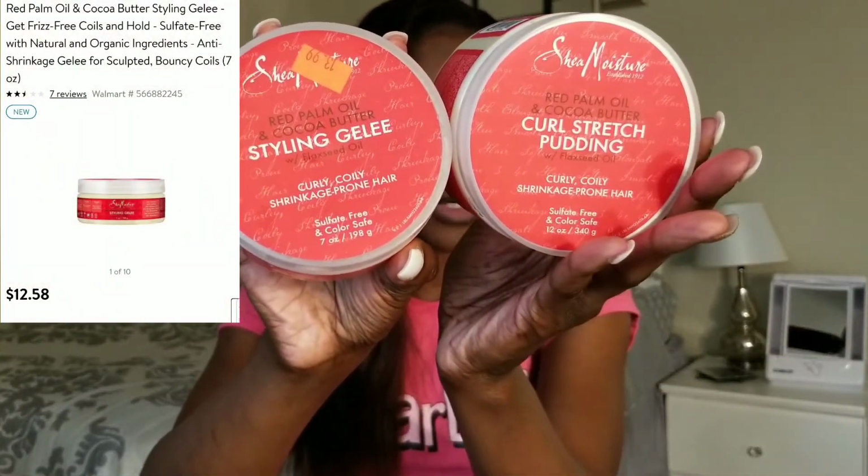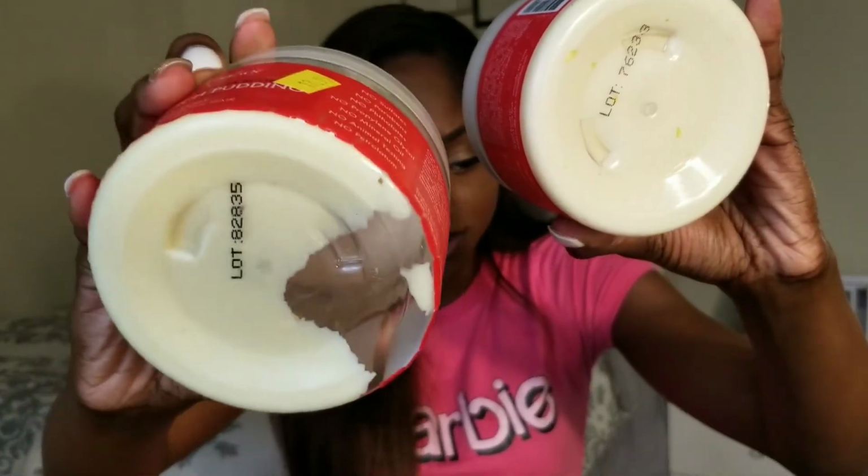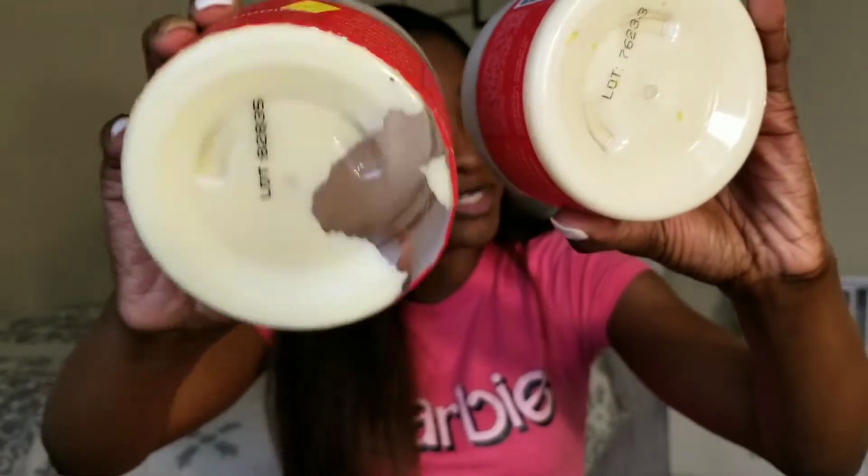So this is what I want to show you. The curl stretch pudding and the styling jelly. Now, I have two of these. As you can see, this one is really well loved. And this one right here is the new one. I cannot run out of this stuff. This stuff is amazing. When I say it makes your hair so soft, your hair will feel like pillows. This stuff will make your hair so soft and moisturized. I wish I could really let you guys know how this feels, but it feels wonderful.